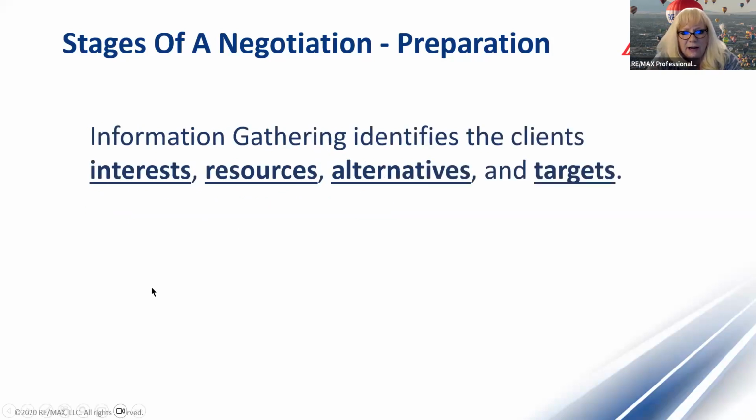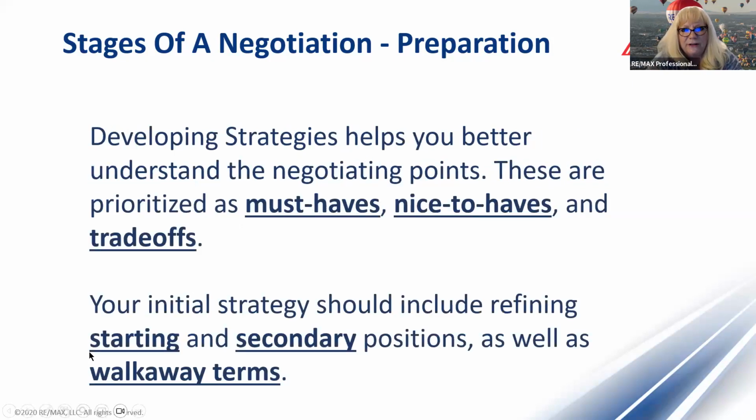So information gathering identifies the client's interests, their resources, alternatives, and their targets. Alternatives, right? Alternatives might be, well, what are alternatives if they can't get financing, right? Or the appraisal, we might have an appraisal issue, concessions, buy downs, all those things are considered alternatives.